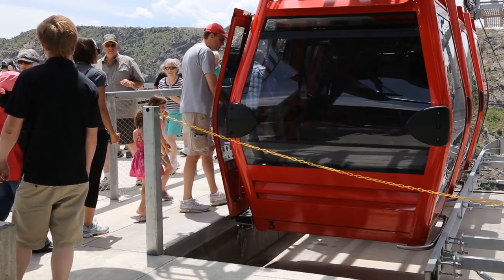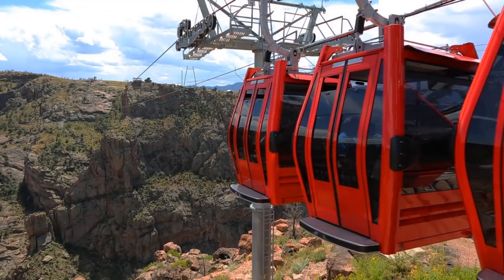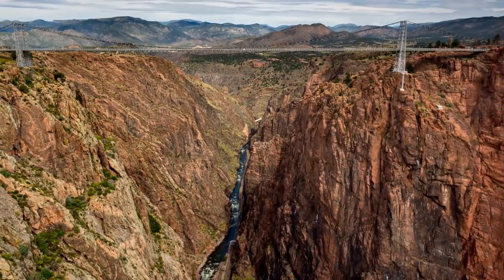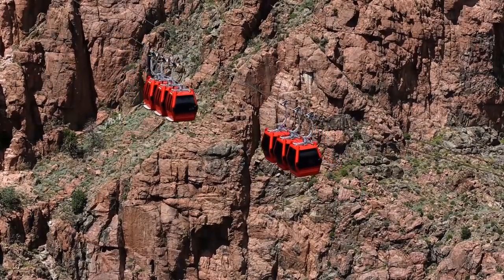The new gondolas replace the old aerial tram and glide 2,400 feet across the Royal Gorge. The ride offers exceptional 360-degree views of the gorge, the bridge, the park, and the stunning Sangre de Cristo Mountains while sitting comfortably inside.